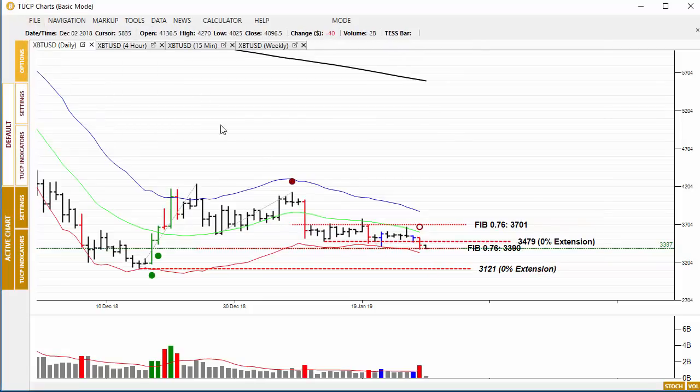And with that, that'll do it for this one. We're all back up to speed, so just a brief overview. Keep an eye on the pound. It's going to be news driven, Brexit news that is.